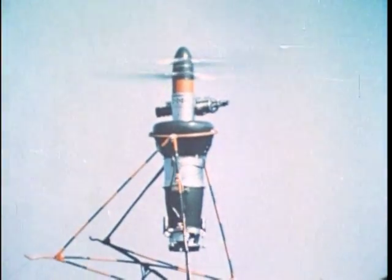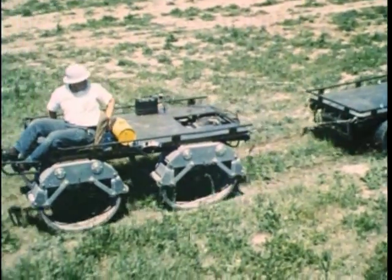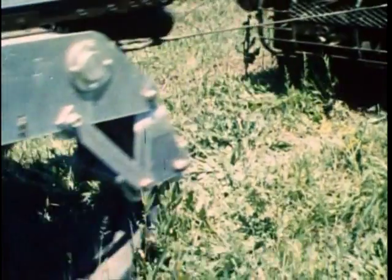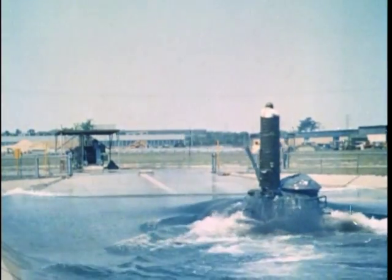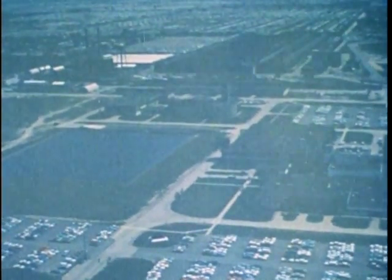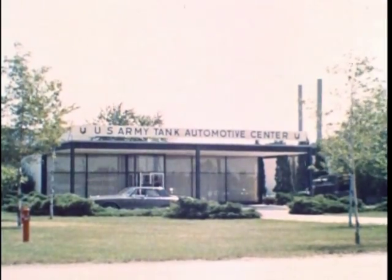Ever see a television camera flying? Or watch a moving wheel that wasn't completely round? How many times have you seen a swimming tank? 40 tons of it. In case you haven't already guessed, it's all in the interest of science. Part of the Army Tank Automotive Center at Warren, Michigan.